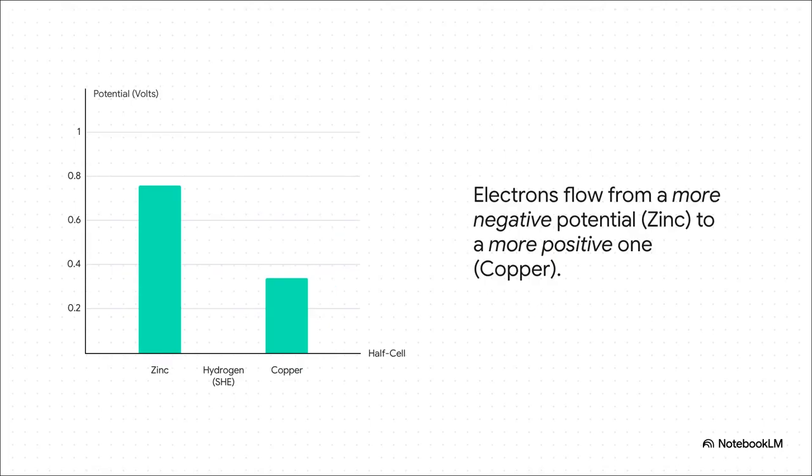So now, with our 0-point ruler, we can finally see why our Daniell cell works the way it does. When you measure zinc against this standard, you find out it has a negative potential, negative 0.76 volts. And when you measure copper, it has a positive potential, positive 0.34 volts. Electrons always flow downhill, from the more negative value to the more positive value. And if you look at the total distance between them, the difference between negative 0.76 and positive 0.34, it's exactly 1.1 volts. It all clicks into place.